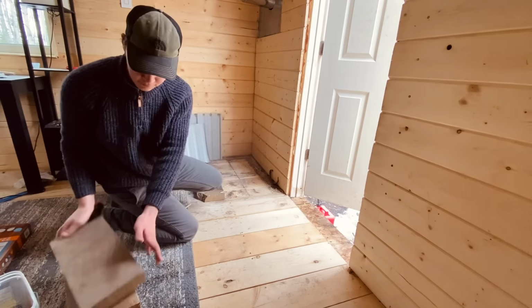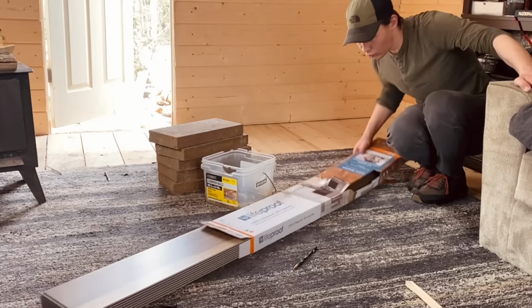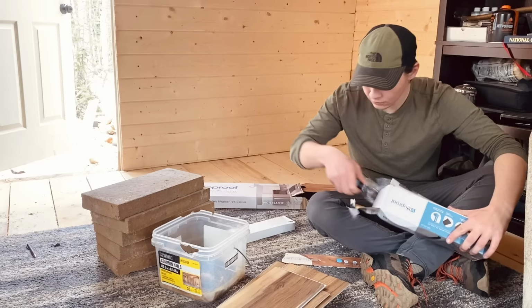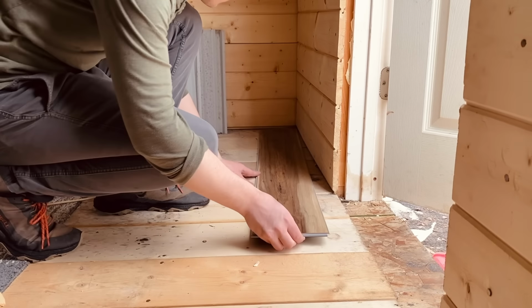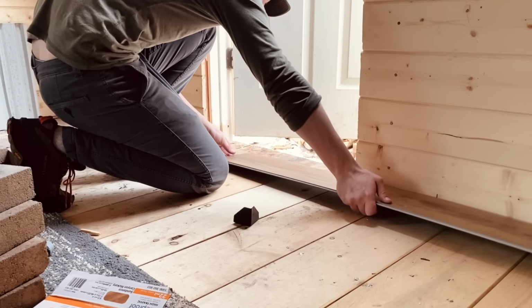Honestly, I haven't had this much fun doing cabin construction in a very long time. The whole process of building this thing has been a long learning curve where every new part of the process has been something completely unknown to me. And 9 times out of 10, I feel like I'm fighting it every step of the way. The flooring, on the other hand, was simple, intuitive, and wildly easy to install.